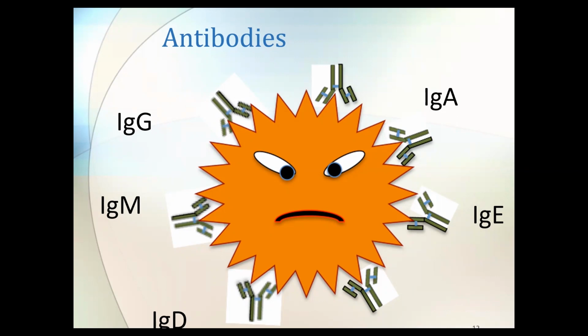IgA antibodies are found on mucous membranes, like those in the GI tract, respiratory tract, and urogenital tracts. They're also found in saliva, tears, and breast milk. They help form an important line of defense against certain pathogens, especially those that may be foodborne.